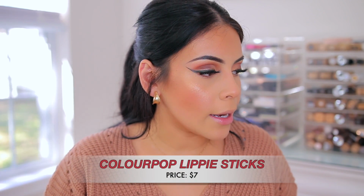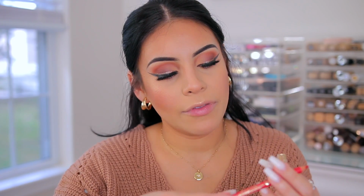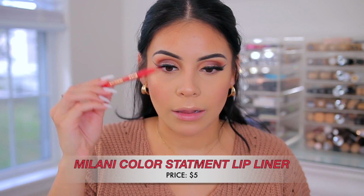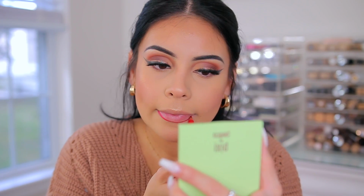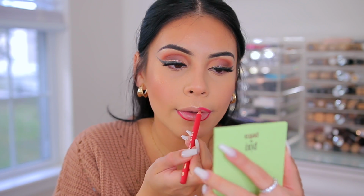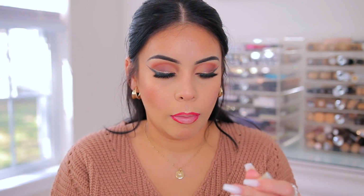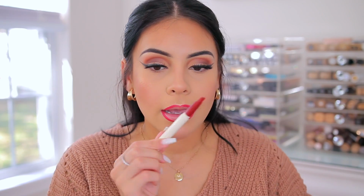Let me do a red lip liner. I forget if I just bought this or not, but I have the Milani Color Statement lip liner. This one's in the shade True Red. I'm gonna line my lips with this first. And then I'm gonna use Prairie Home lippy stick, and this is a matte. This is definitely darker than the lip liner that I used, but I think we can make this work.